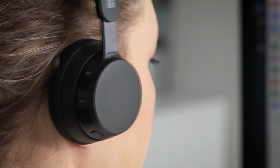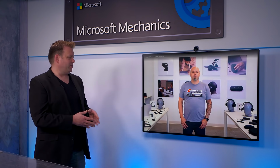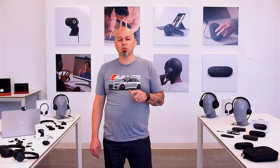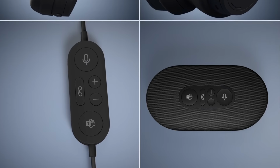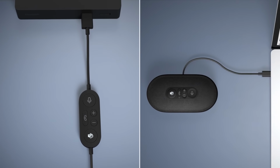So let's dig deeper, though, into the Teams and mute controls that are consistent across Microsoft accessories and also the Surface Headphones 2 Plus. Our whole focus here is on giving you more control and saving you time. The first thing that jumps out at you across the range is the integrated Microsoft Teams button. On the wired headset and speaker, it's backlit, so you can easily find it.